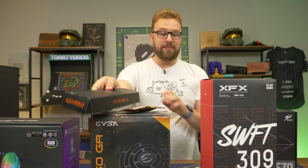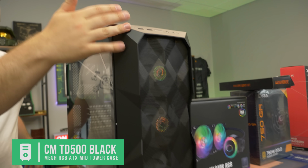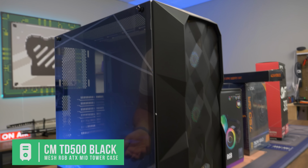We got a lot of RGB inside this case, which is the legendary TD500 mesh. 3 RGB fans up front, a bunch of ventilation. This is one of my favorite mid-tower cases just based on its design.